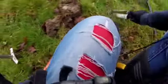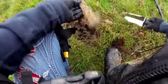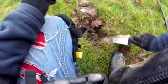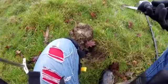There we go. Yeah, look, it's just a bit of rubbish. Nothing really spectacular about that. That's the first hole. I'll come back to you when we get a more solid signal.